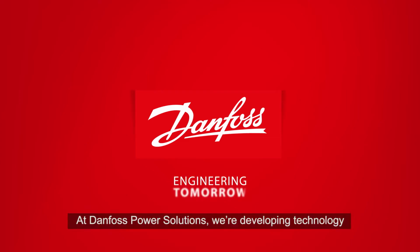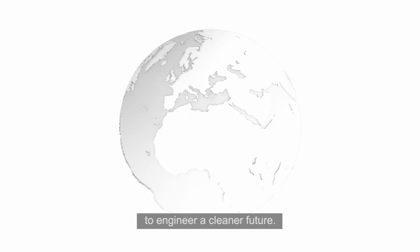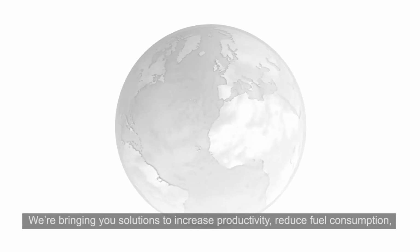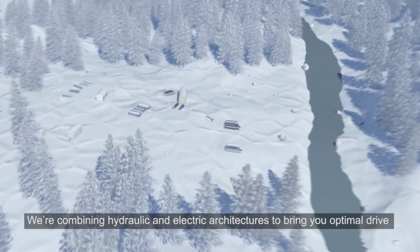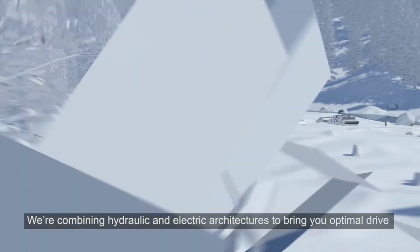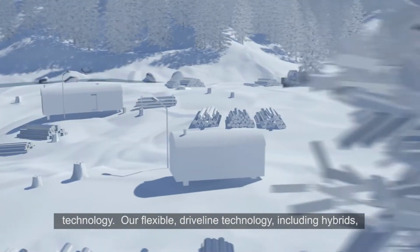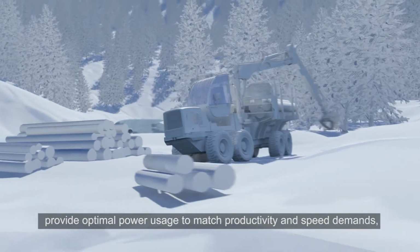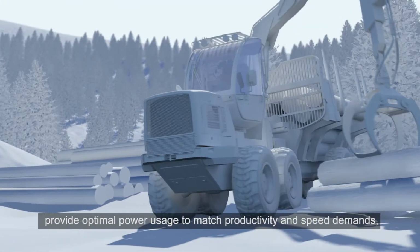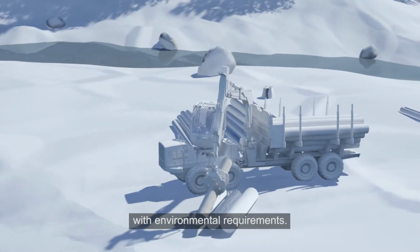At Danfoss Power Solutions, we're developing technology to engineer a cleaner future. We're bringing you solutions to increase productivity, reduce fuel consumption, improve efficiency, and enhance safety. We're combining hydraulic and electric architectures to bring you optimal drive technology. Our flexible driveline technology, including hybrids, provides optimal power usage to match productivity and speed demands, all while leading the journey to a cleaner future by keeping pace with environmental requirements.